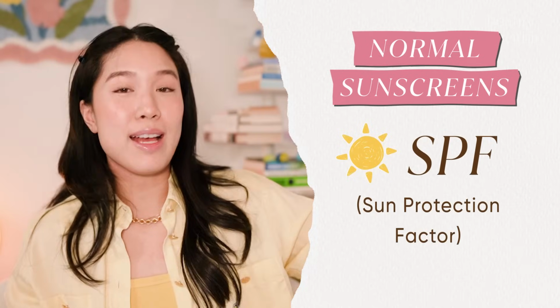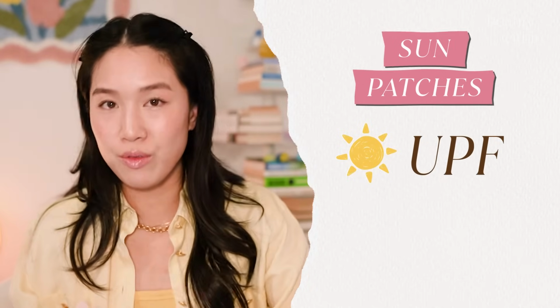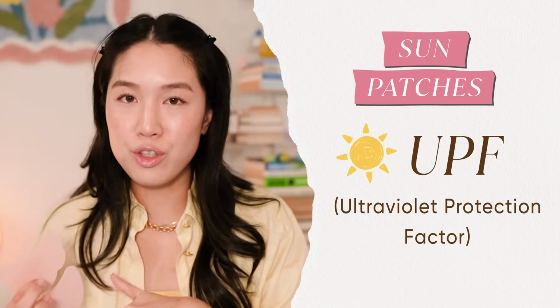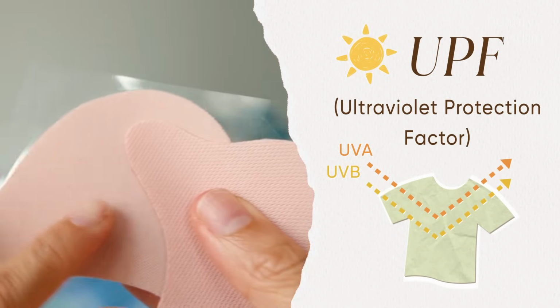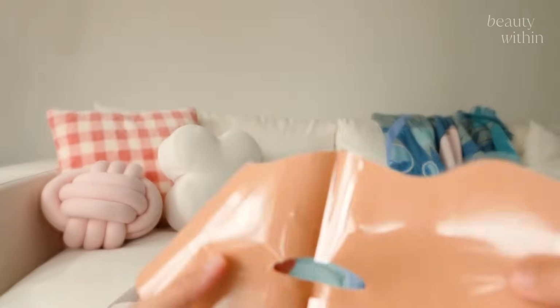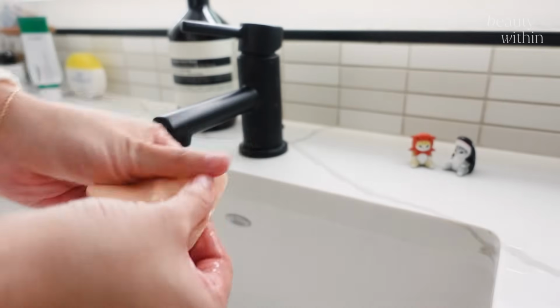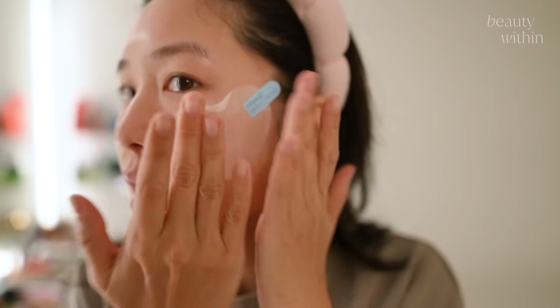It is using SPF. However, for most of these patches, they use UPF, which is ultraviolet protection factor, and it is usually given to fabric to measure the ability for a piece of clothing to block both UVA and UVB rays. So these things are very different, and it's worth noting that in all of these products that we're going to be talking about, none of them actually contain any of the classic go-to sunscreen filters that we all know, because this has nothing actually to do with the sunscreens that we know. This is a completely different product category, which I think is very interesting. I think it's very cool.